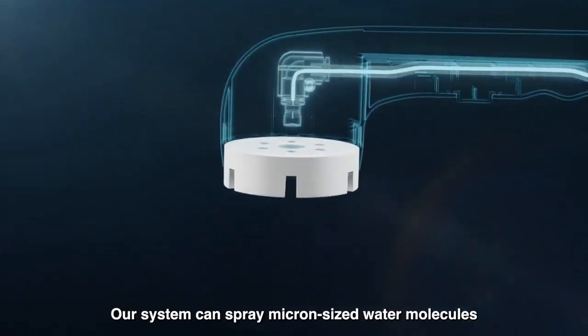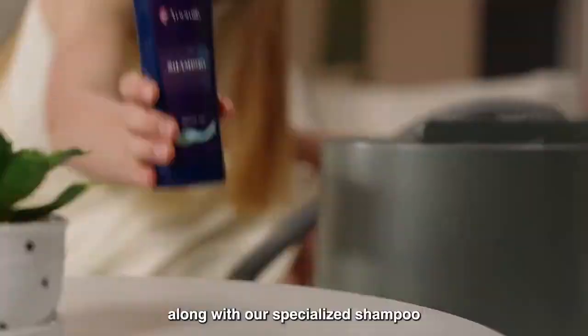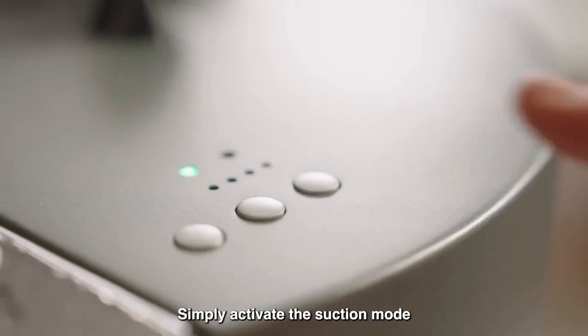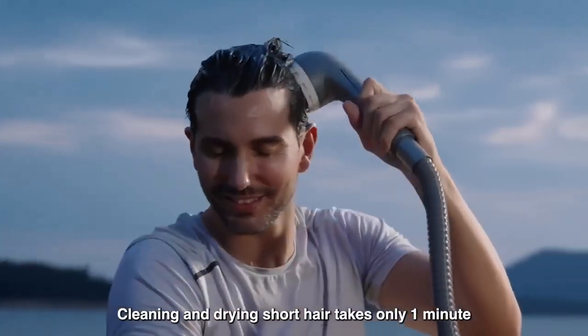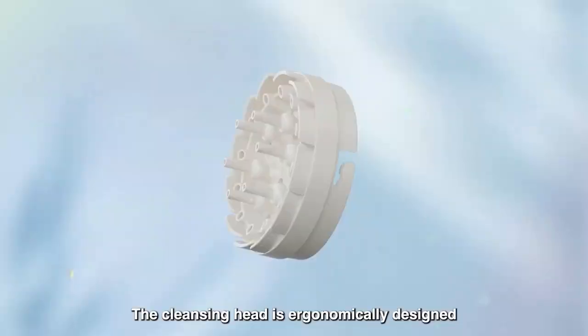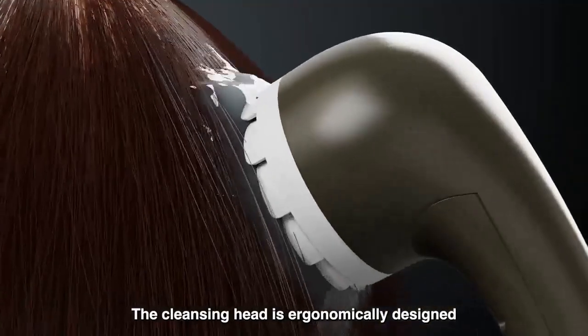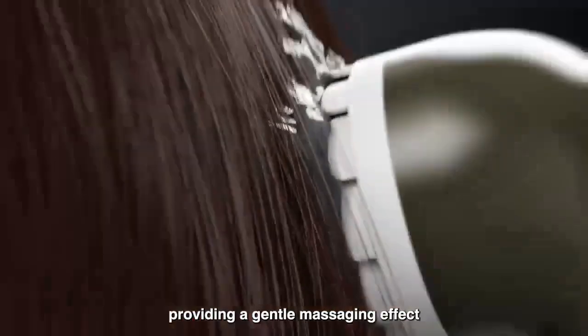Our system can spray micron-sized water molecules onto the hair, along with our specialized shampoo. Simply activate the suction mode. Cleaning and drying short hair takes only 1 minute, while long hair requires 3 to 5 minutes. The cleansing head is ergonomically designed to penetrate deep into the scalp, providing a gentle massaging effect.